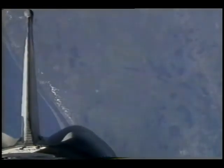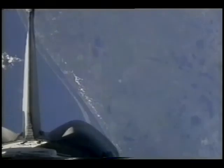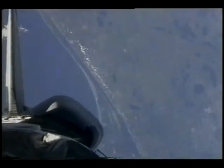South. Okay, it's going to be north. You will see it come out from underneath your wing. There's Orlando. Okay, there it is. There it is. Beautiful.